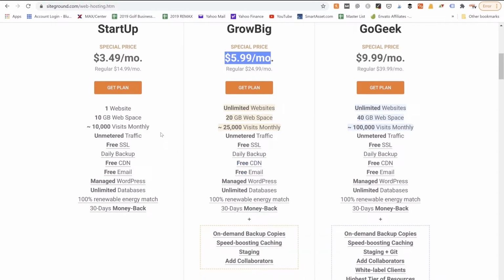But a couple other differences, it kind of gives you an idea of how much space your website's going to need and take up. So you get about 10,000 monthly visitors on the startup plan, and you get up to 25,000 on the Grow Big plan. So for most new websites, you're going to be fine on the startup plan. 10,000 visits a month is going to be plenty for you while you're getting started that first year, maybe the first couple years. As you start to grow, you might need to get to that Grow Big or Grow Geek plan. All right, you're going to get a free email, free SSL, free CDN. We'll get more into that later.